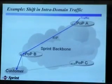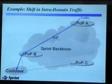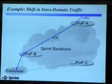So this is a toy example. Consider the Sprint backbone in the middle, where I'm showing 3 POPs, and we've got some customer AS that connects to us at POP B and at POP C. And let's say that for now the BGP announcements have been set up such that traffic going to this customer will exit the Sprint backbone for every trace.